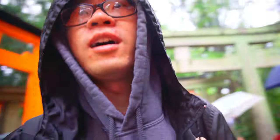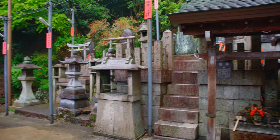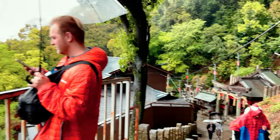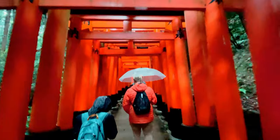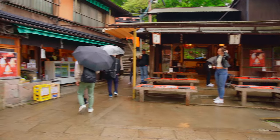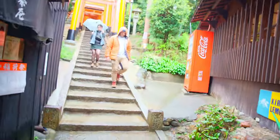Hopefully we can make it to the top or get some clean photos, even though it's raining like crazy. Okay, so I think we're only just a quarter way up, and it's definitely 3 miles round trip. But what we can get is ice cream, and they're just finishing up on some photos over there.